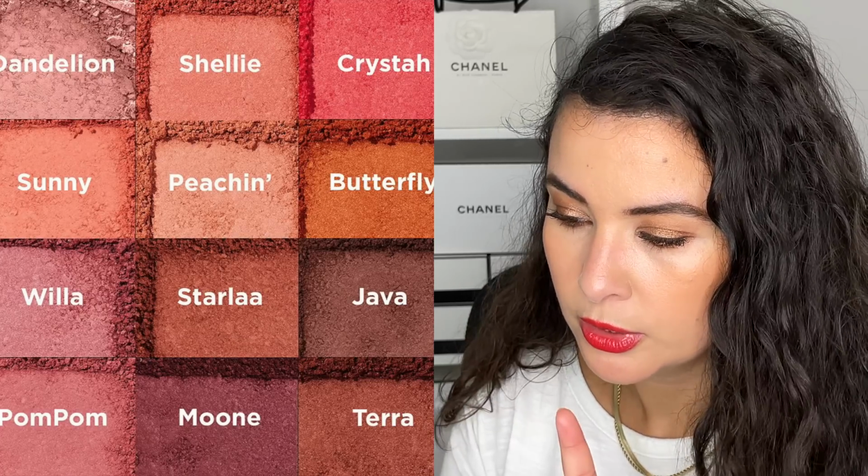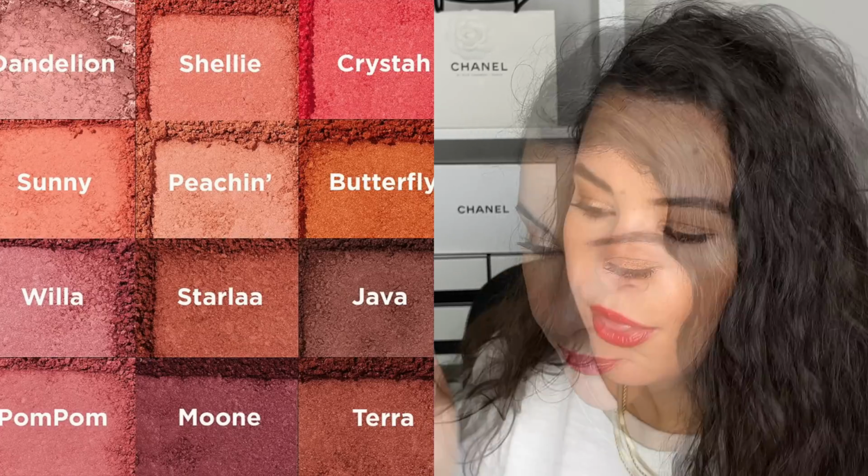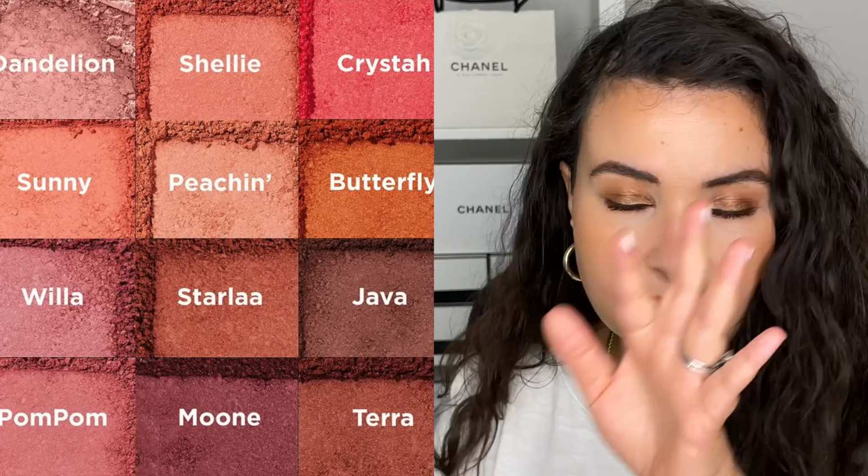So there are, hold on, let me count how many blushes there are. There are 12 new blushes added to Benefit Cosmetics. And again, this is permanent, not limited edition.